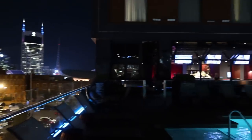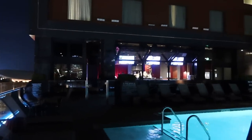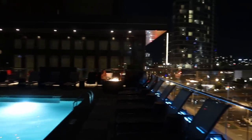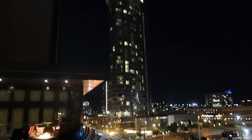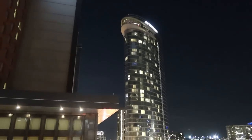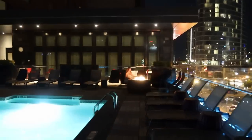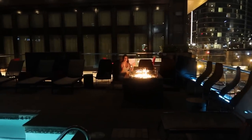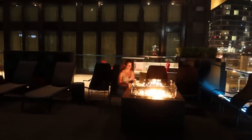We're still at the bar, the poolside bar. See the pool here. It's beautiful here. This is one of our favorite towns. Nicole got a bit of a chill there, so we're sitting out here, out on the deck.